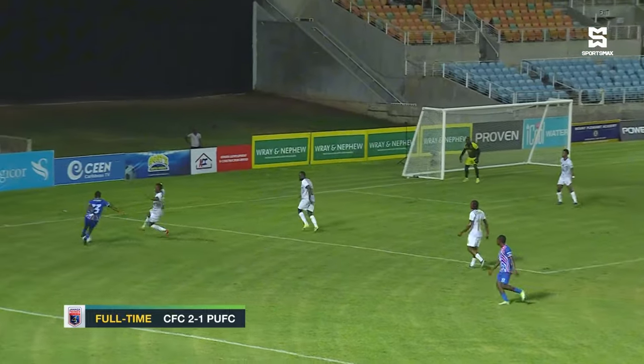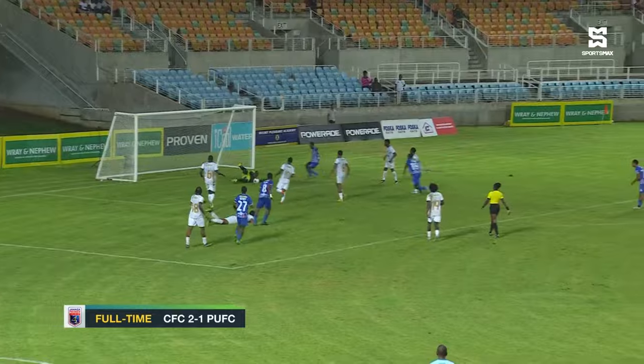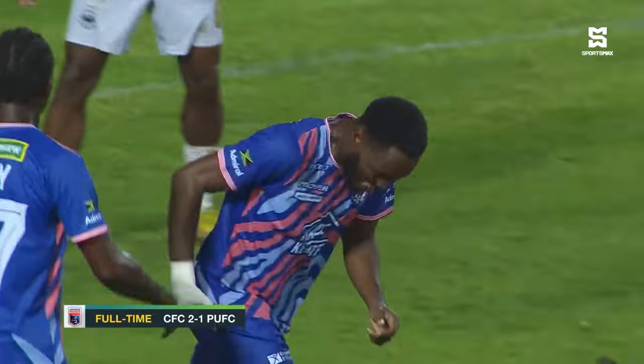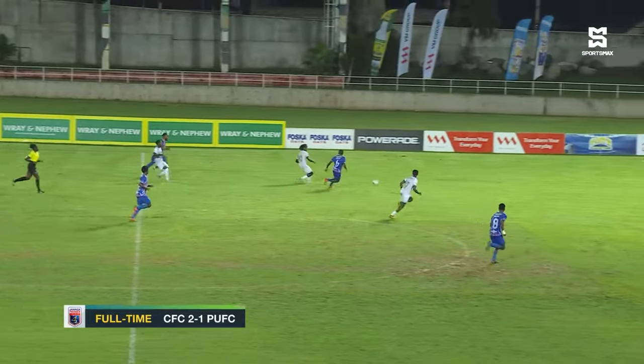Late in the contest, Richards trying to twist Fraser in knots. It came in and fired by Mullings. Didn't get much on it. When it left his foot, it looked for a moment as if it was going to trouble Barclay.